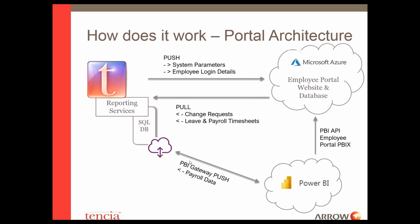The Power BI gateway actually pushes data outside of your environment, where the Tencia database is, to the Power BI report. And then the users consume that report within the portal. They can only see the data behind the graphics and the tables that are presented in that report. So that's how it's architected.